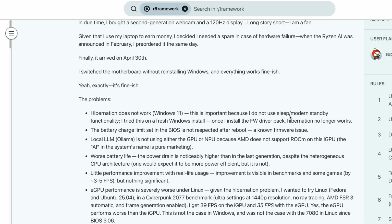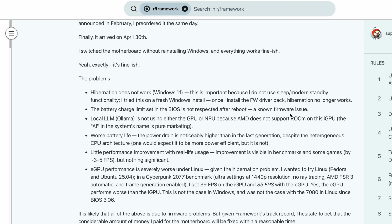There's another post where somebody else is contemplating a return, and they say that the hibernation doesn't work, that the battery charge limit in the BIOS doesn't stick around, and there's a firmware issue there. They can't run ROCm with Ollama. It has really bad battery life. There's not much performance improvement, and the eGPUs don't work as well under Linux.